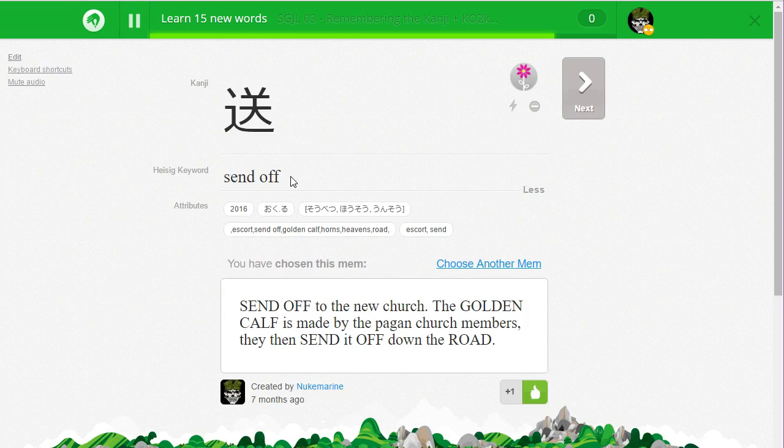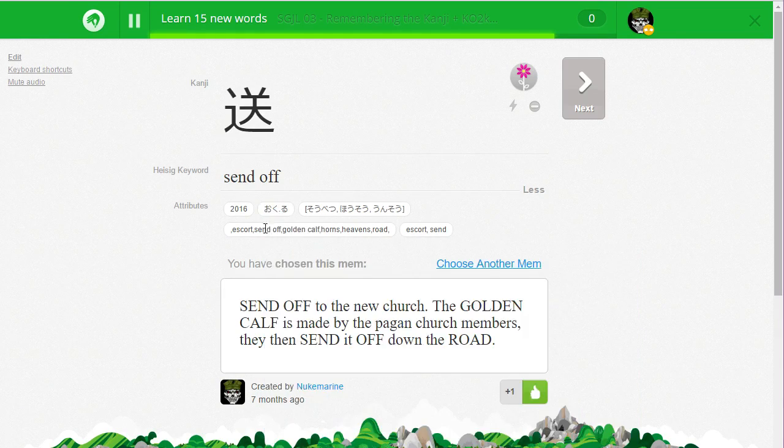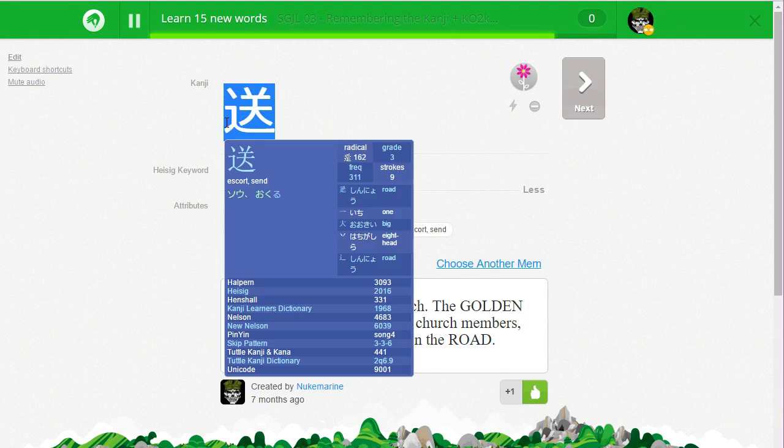Anyway, this is called send off. So this can mean to send something off. It can also mean to escort, to go along with. So that's what okutteku means: I'm going to go with you. Okuru. So to escort. I think that's more for escort.